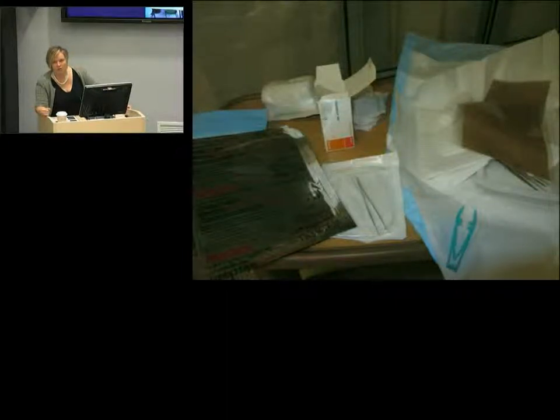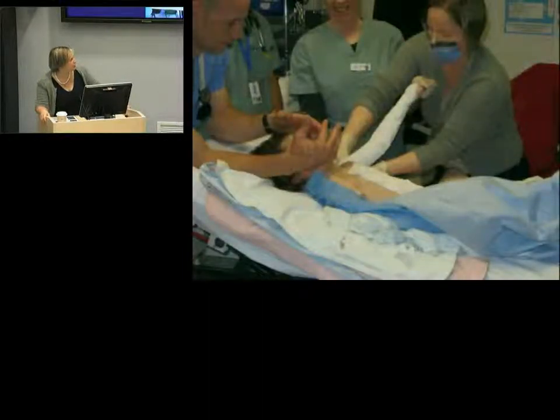But inevitably, when they would come for their burn dressing change and see Sharon in the outpatient department, particularly with kids, they would scream and cry because the dressing had dried out. And so it wasn't fail-safe. And I think with Restore, we're starting to see a few of those problems.